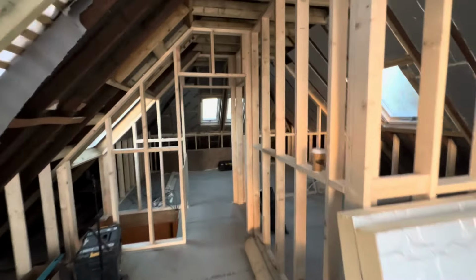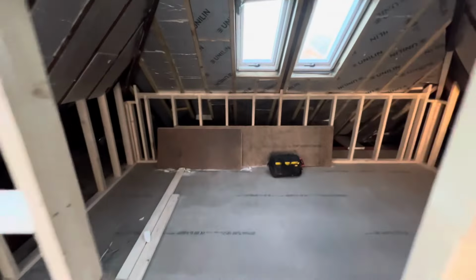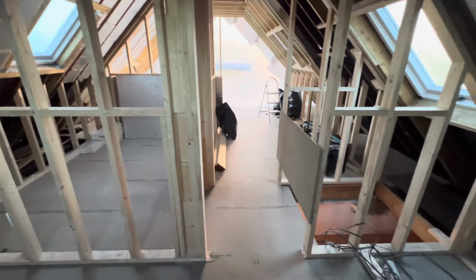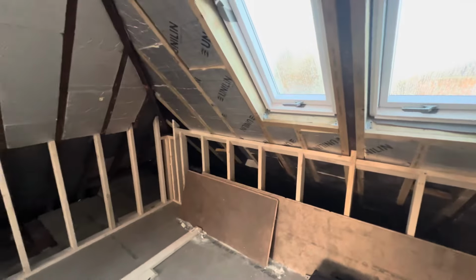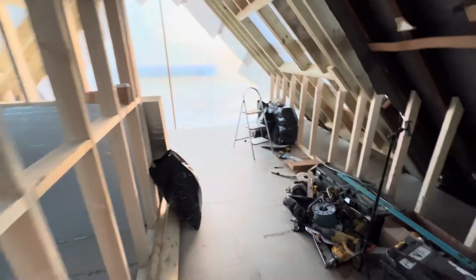Right. Sorry, I missed a bit of filming. I was on another job. But yeah, boys have been busy. So stairs coming tomorrow. Actually coming today, being fitted tomorrow. And yeah, she's got to insulate all this now, which is fun. Sparky's first fixing today. Should be good to get that done. Roofers are in tomorrow.